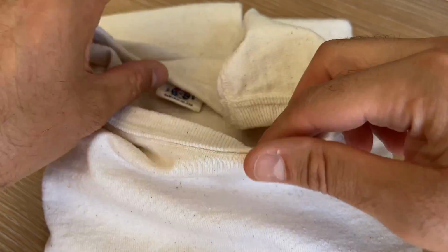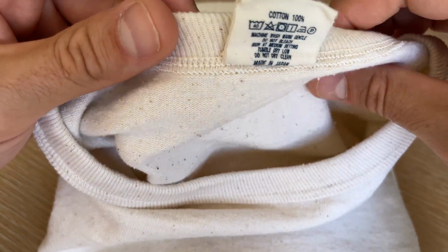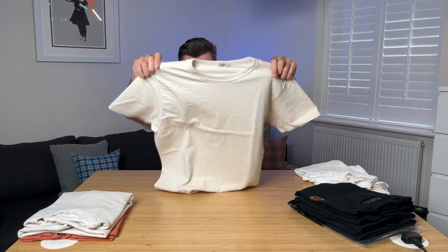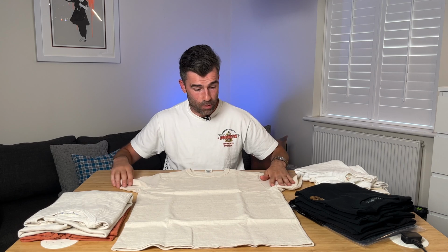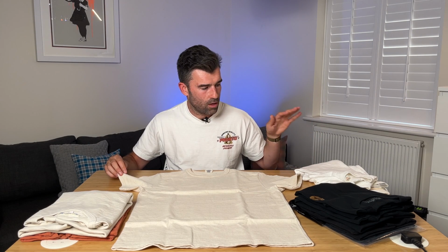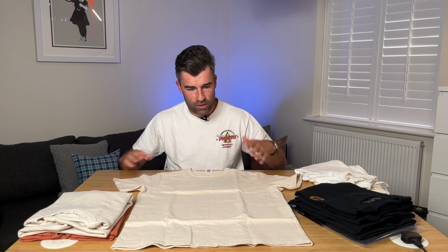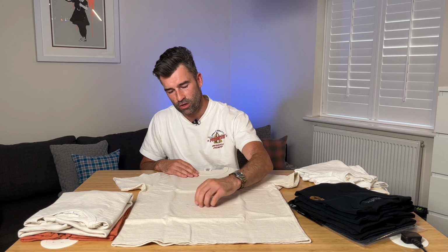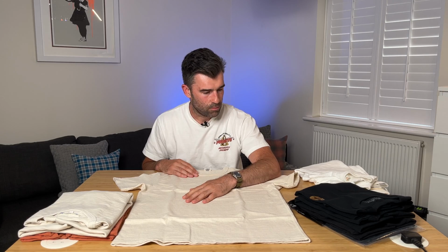What I love about this is, one, sustainability wise, they've grown their own cotton. They've used their own cotton to make their own shirts. It is a wonderful tee. It's not the classic boxy fit like you would see from the Warehouse and the Ironheart. You can see it's already much longer. So it's a more traditional t-shirt in the way that it's put together lengthwise.